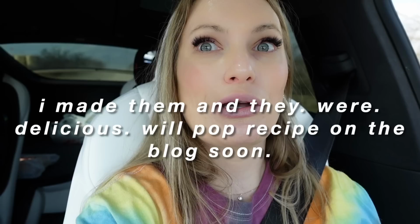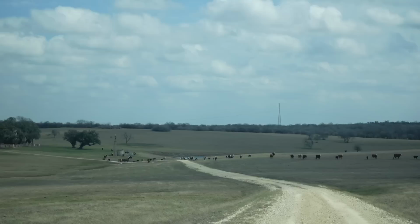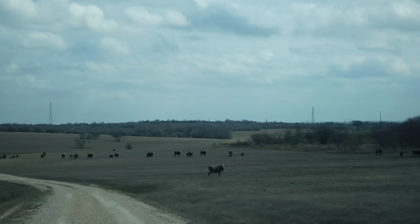While HB finishes up his fellowship interviews. Oh, look, it's a line of cows. Look, guys, look at this sight. Cows. Look at these cows. And you see all those white faces looking at me? Because they know that's my car. Look at all the babies. There's so many babies.